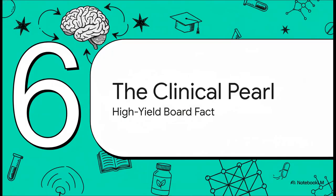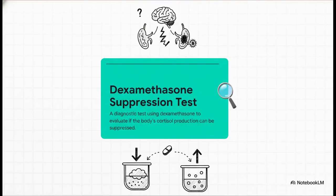All right, let's wrap up with a little something extra. This is your clinical pearl, a high-yield fact that's perfect for exams and just a cool thing to know in practice. So get this. We can actually use dexamethasone not just as a treatment, but as a diagnostic test. It's called the dexamethasone suppression test. Here's how it works. We use the drug's ability to talk to the brain and tell the adrenal glands to chill out and stop making cortisol.